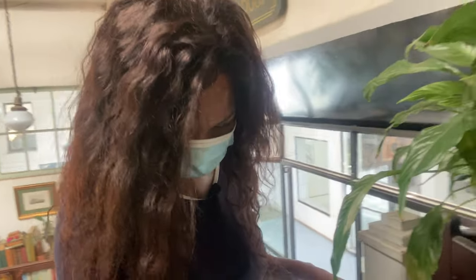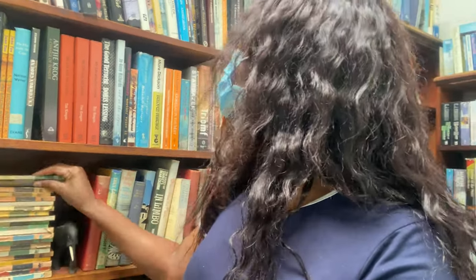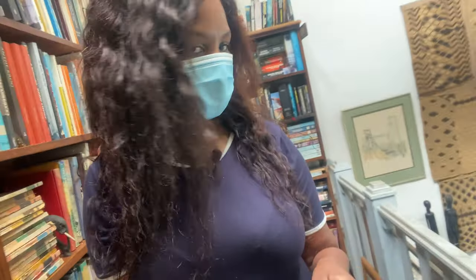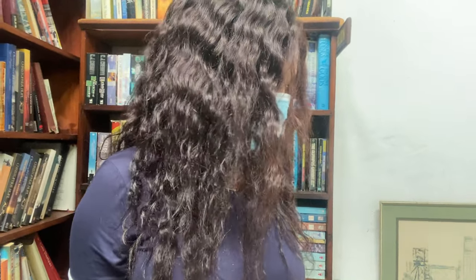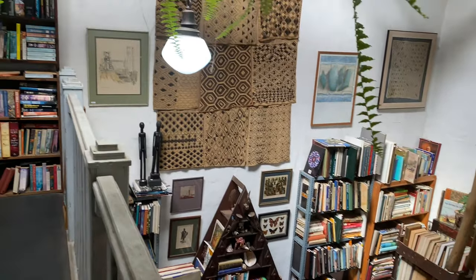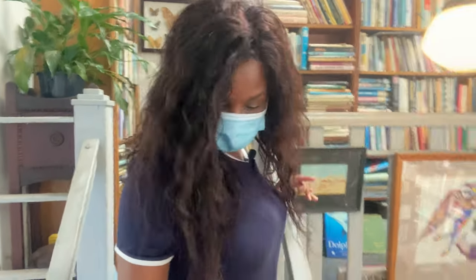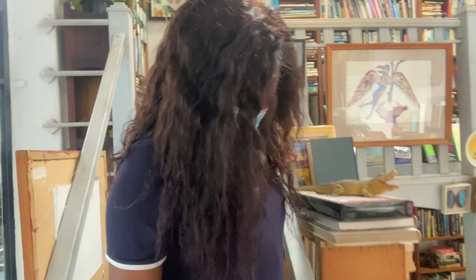These stairs are dangerous. Such a beautiful bookstore. Looks like these are all secondhand books. Look how old this looks. So all these are secondhand books? Yeah. It's a beautiful bookstore. Now I've got to get down. These stairs are tiny. Thanks a lot. Appreciate it.